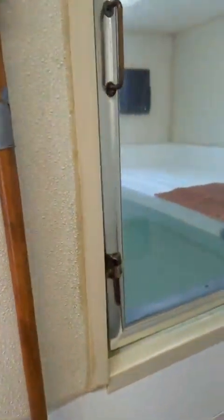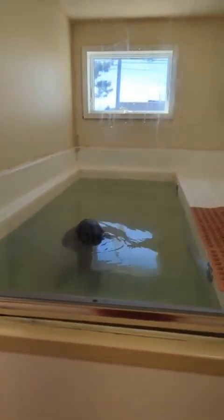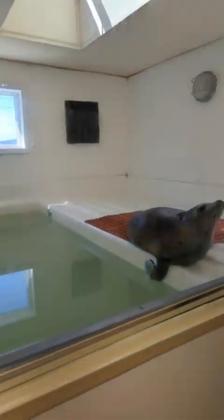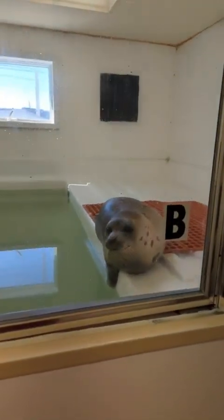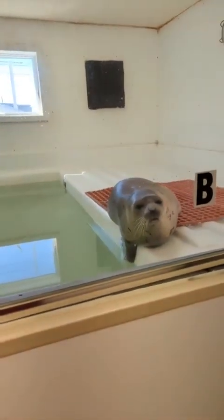So we just wanted to share with you guys all the patients we are caring for now. Like I said, we've reached our highest number yet this season, 12 seals in the hospital. We do want to thank all of our supporters, all of our followers. You guys are the ones that have been helping us take care of these beautiful animals and help us get them well so that we could return them back into the wild.